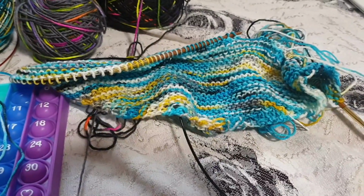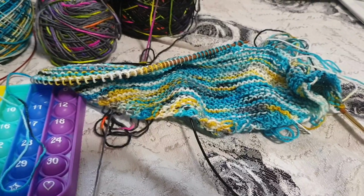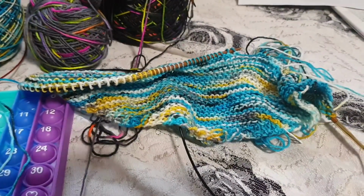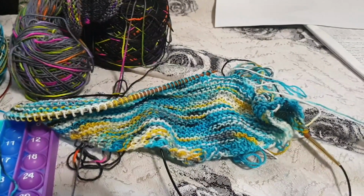But they're the two projects that I'm thinking about at the moment. I finished my botanical. I love it. I want to do another botanical, but not straight away.